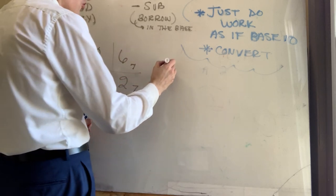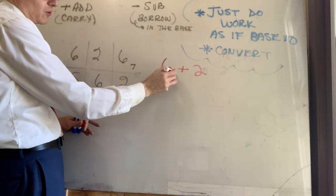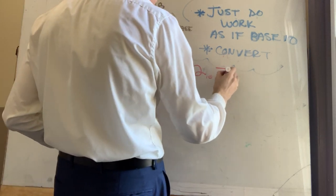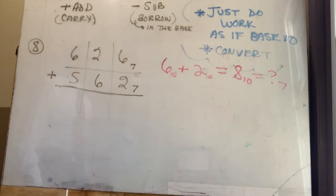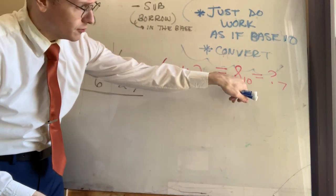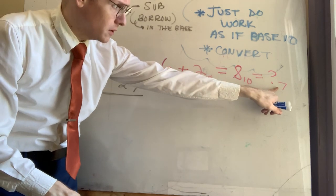If you're just going to pretend, regular ordinary 6 plus 2, and there would be base 10 here and here, it would just produce 8. But what is that in base 7? We have to convert, basically, and go through the exercise that we had earlier, converting from the standard Hindu-Arabic system to the alien system.